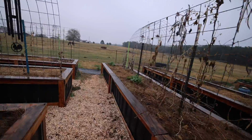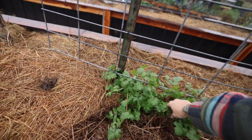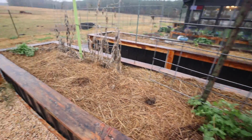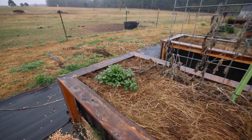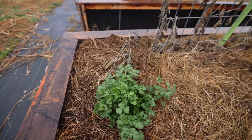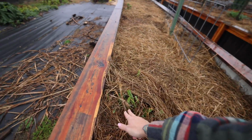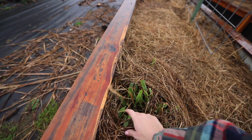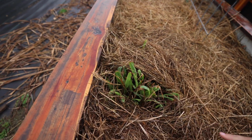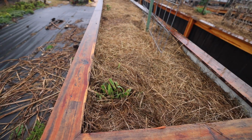Here's some more cilantro. This is stuff that just volunteered. It's a pretty good little bunch. I bet if I cut it back, I'll end up getting quite a bit more too. The one out in the high tunnel is a lot bigger, but that's not surprising. Oh, look at this. The lemongrass is trying to grow again. It doesn't know that it's just gonna get frozen.